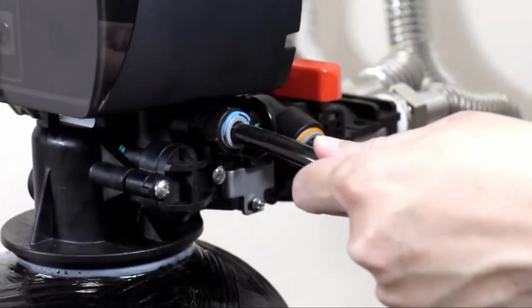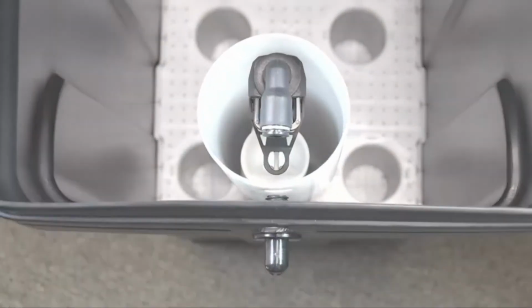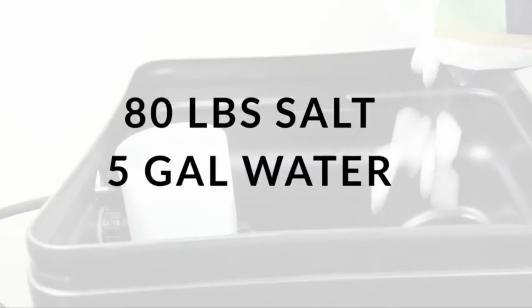The brine tank arrives 99% pre-assembled. The connection may vary depending on your Harmony water softener model. Refer to your owner's manual for details. Pour in 80 pounds of coarse-grade salt and 5 gallons of tap water into the brine tank.